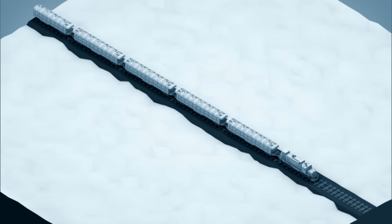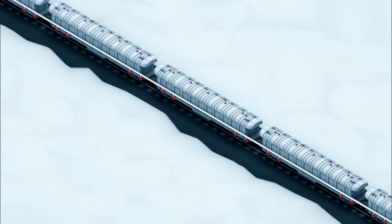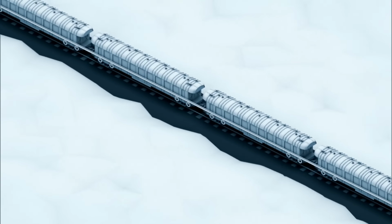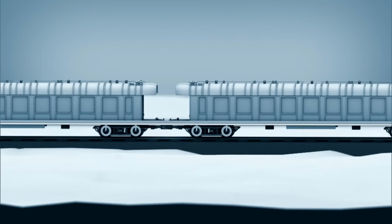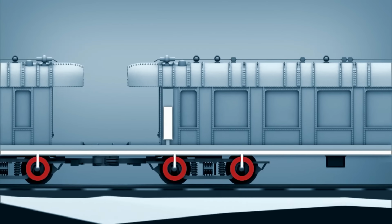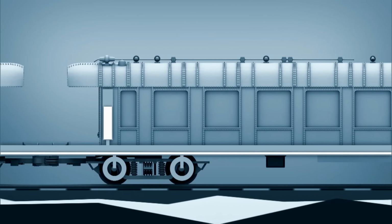When the engineer applies the air brakes, air pressure drops, and the brakes can't be used until it builds up again. But on every carriage, there's a retainer valve that holds back a small amount of air to keep the train's brakes engaged while the system regains pressure.